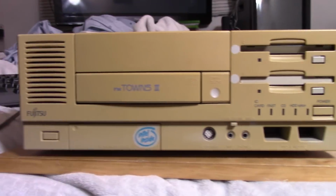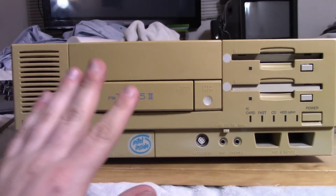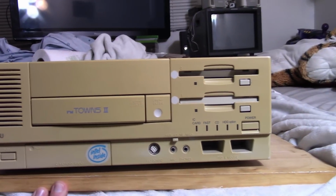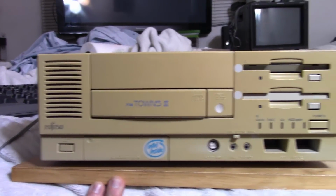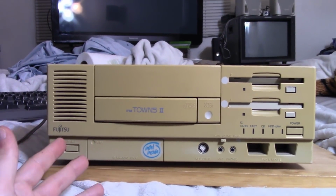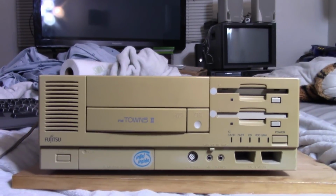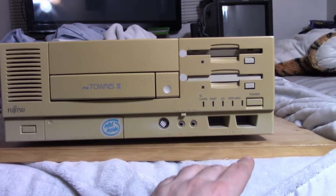Alright, well, I don't have the right adapter. I have plenty of monitors that I'm sure will accept the signal this puts out, but I don't quite have the cable adapter, but I can at least see if it powers up. Powering up would be a good sign. So I have it plugged in, so let's see.